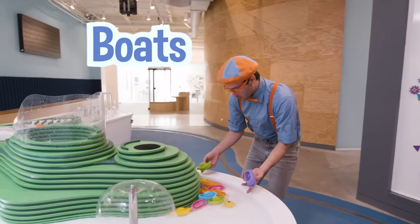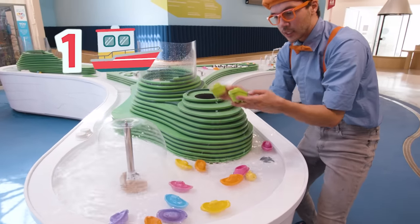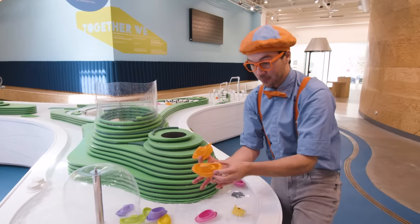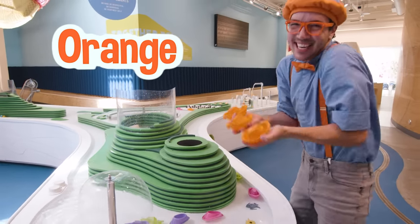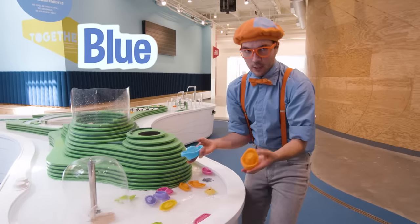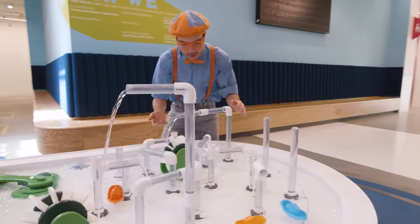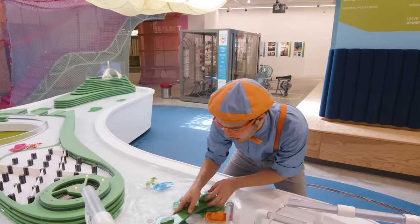There's so many boats. Whoa, look at all of the boats. There's so many. Yeah, we have 1, 2 green boats, and we have 1, 2 purple boats, and we have 1, 2, 3 orange boats. These are so cool. And if you have an orange boat and a blue boat, you have Blippi boats. Woo! This is so cool. There's all these different water wheels and water. Whoa. And looks like we can take this little island and move it all around.